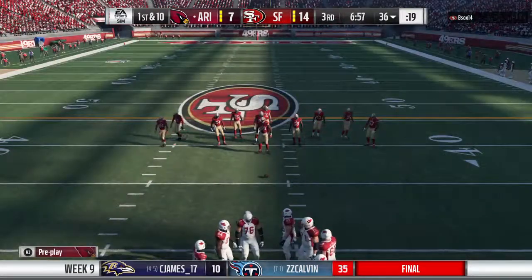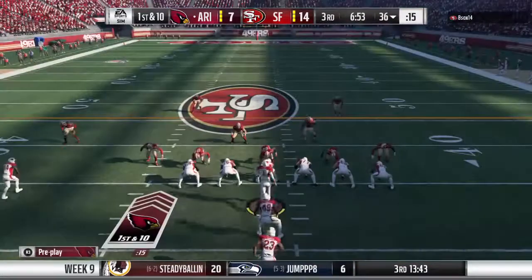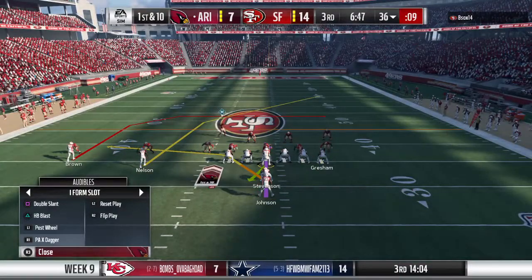Now the offense lining up 1st and 10. Tight end to the right, boy. Tight end to the right. Move. Looking to jam the receivers at the line here. Press coverage look defensively.